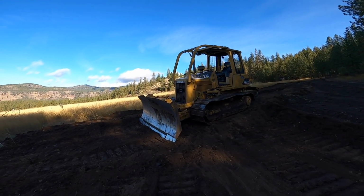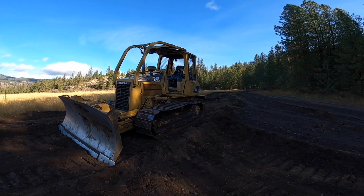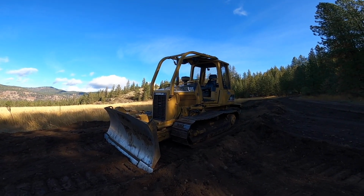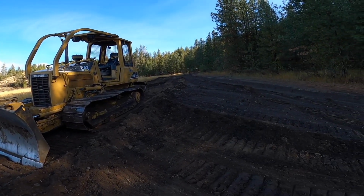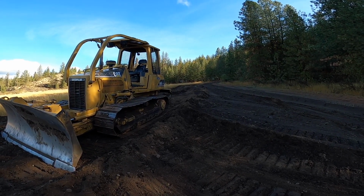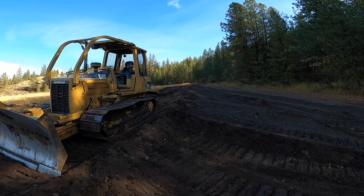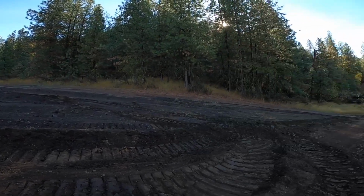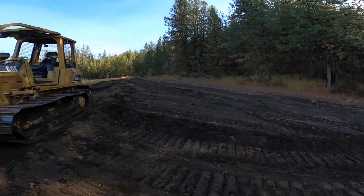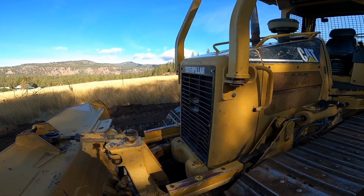God, I'm glad to have the 5. The 5 just moves so much more dirt than that 650 does. It's got a bigger blade, and it just pushes through it so much better. I figure we got probably close to a solid hour to 2 hours of pushing just in this spot before I can really even start pushing any of it down the hill. I'm gonna be here late tonight. Good thing I went and got fuel this morning when I was getting all that other stuff.